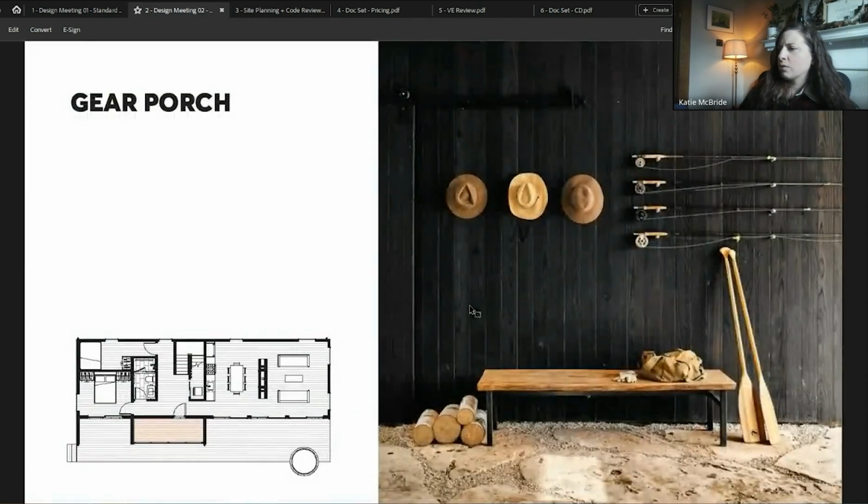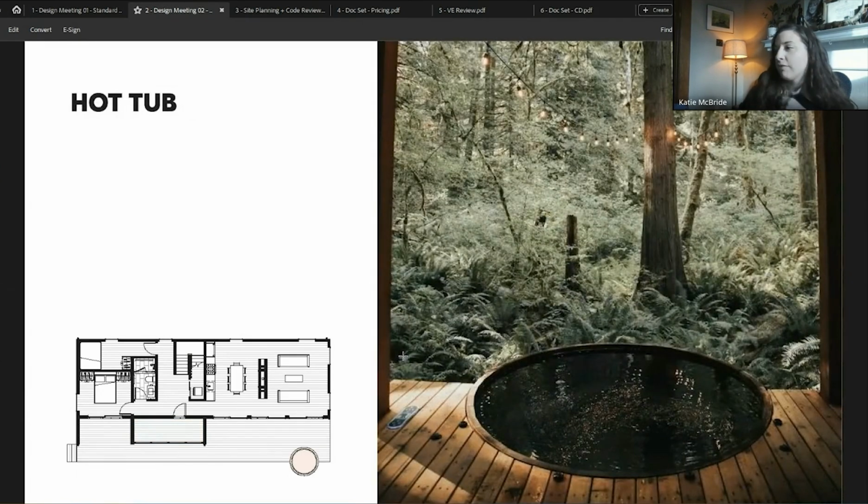And some of the design features we were targeting: really wanting this gear porch, or the outdoor aspects of the deck, to relate to the experience and also the ambiance. So we're being very particular with types of wood, and we have things hanging on the wall and boot mounts and things like that. The hot tub was definitely a must to hit the desired nightly rate for the folks that are going to come out here. And after they've been standing in cold river water all day, it sounds pretty great to get in the hot tub. So we wanted to keep that really efficient and simple from a design perspective.